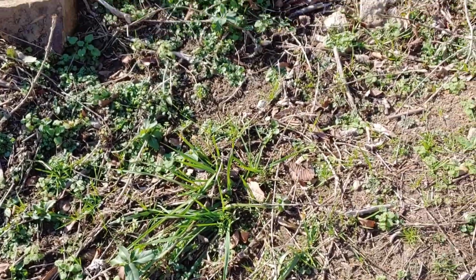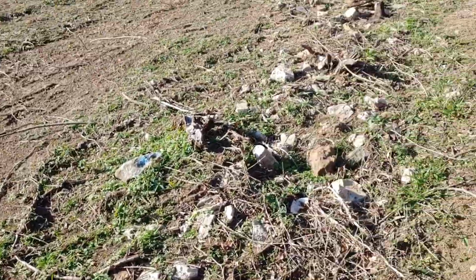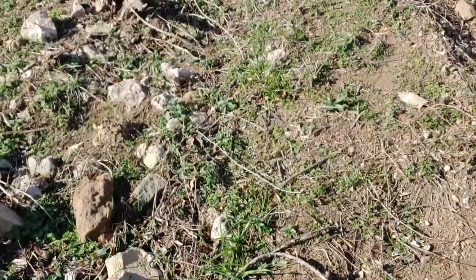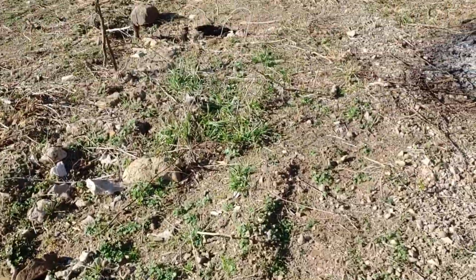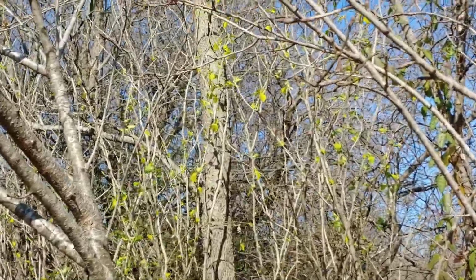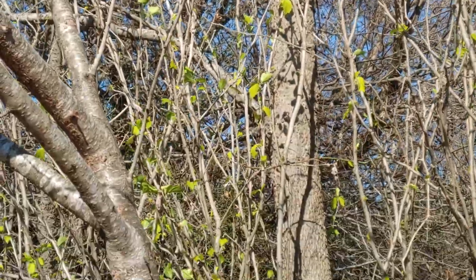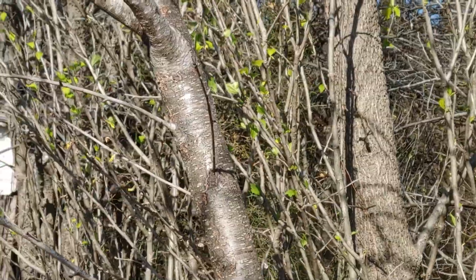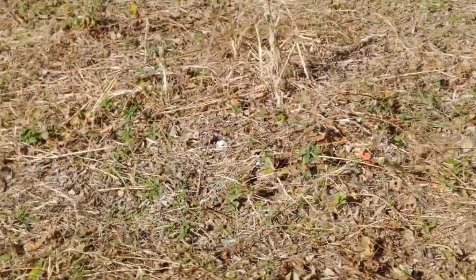Why is it green? We're in December. Can someone tell me why? It doesn't stop growing. Look, my trees are starting to grow leaves. We're in December. Someone, what is happening?